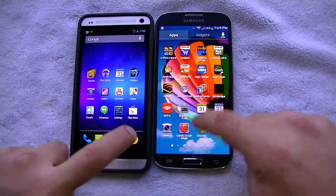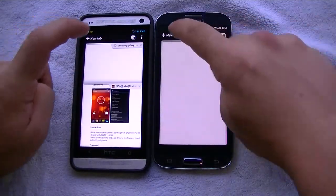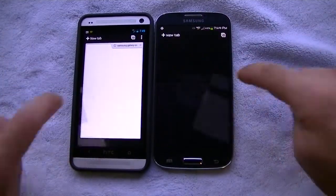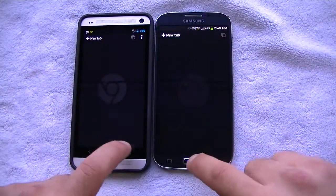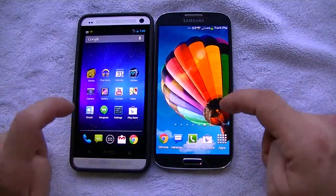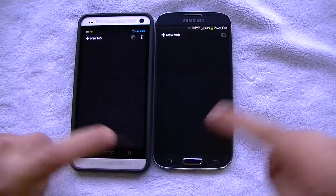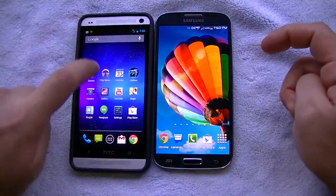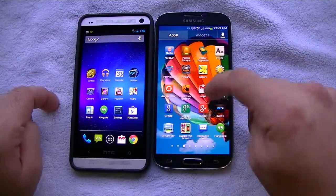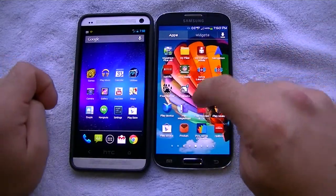Okay, so we're going to open Chrome on both. Let's just go ahead and open the tab here, click new tab. Alright, so let's swipe them away, pretty much immediately. I mean, both are pretty much even in that sense. Exiting app, so if I go back to Chrome and exit Chrome here. Okay, so the HTC One had the edge on that. Again, anytime you're dealing with stock optimization, you're going to have a little bit more on the speed end. So let's go ahead and try maps.